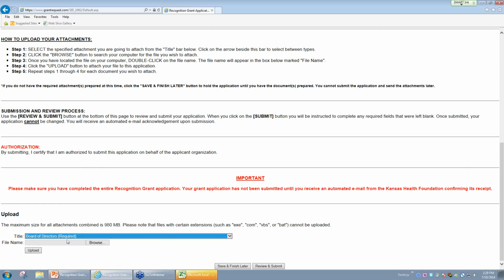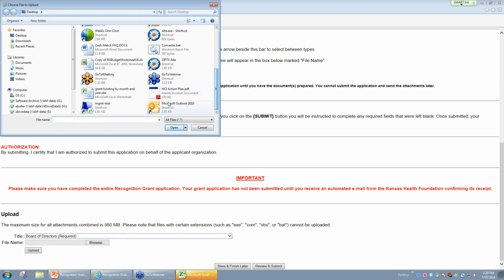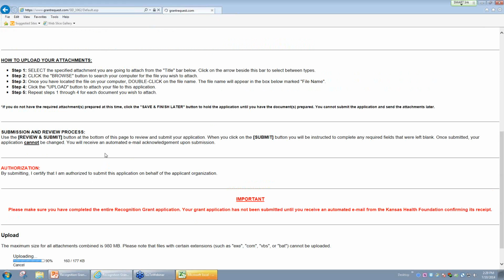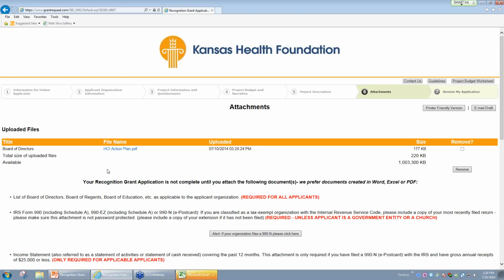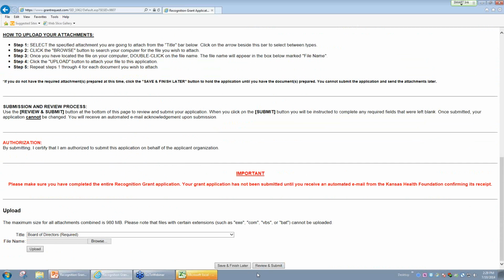If I were to select board of directors, again, we would just browse for that document on the computer. Click the upload button, and it will tell me my document has been uploaded, my board of directors. Once I'm done, here is that review and submit button I just mentioned.